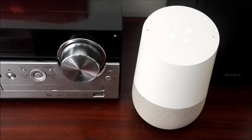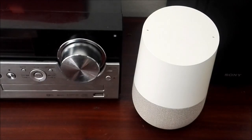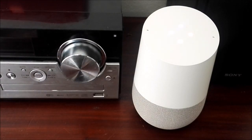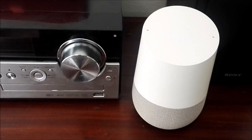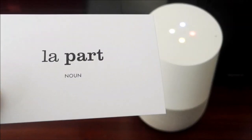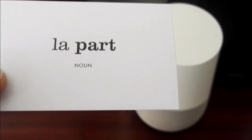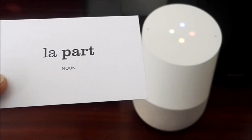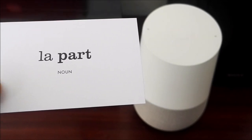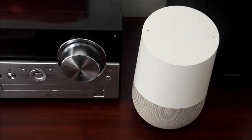Okay, Google, how do you say to leave in French? Partir. Okay, Google, how do you say to share in French? Partager. Okay, Google, how do you say the chair in French? La chaise. Okay, Google, how do you say a chair in French? Une chaise. Okay, well, a chair, I mean, like, to share a chair, it's une part.